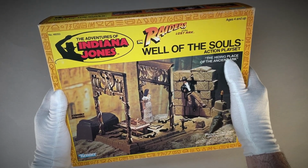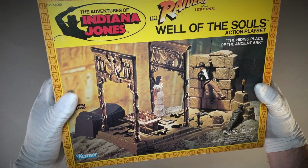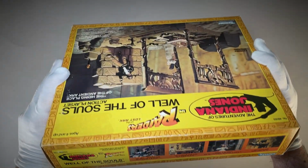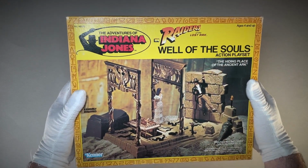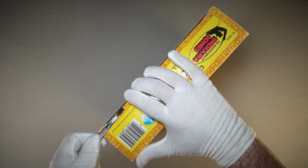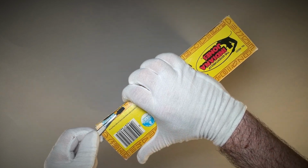The hiding place of the ancient Ark. There's a picture of it assembled there, although assembly is required. And the figures are not included. What's on the top there? Just some of the action features, and I think it's the same on the back, yeah. This actually feels quite heavy. And this side is taped, this side looks like it's open. I've never looked inside this playset before, so I'm intrigued to see what it looks like.